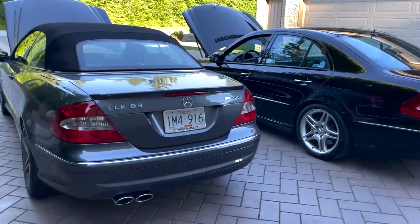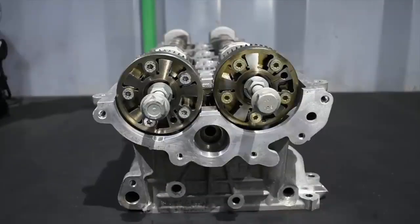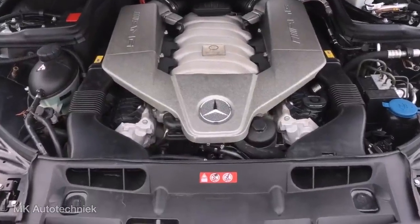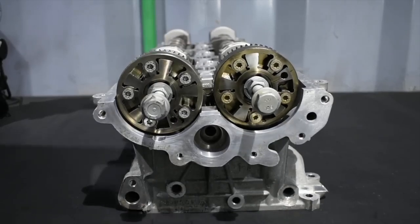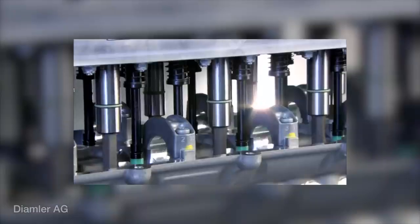The M156 has a few main issues. The first is camshaft wear and lifter noise issues, usually at higher mileages. The second is problems with the camshaft adjusters, which rattle on startup when they go bad. Finally, the head bolts can corrode and potentially break in some circumstances, allowing water leakage at the head gasket.